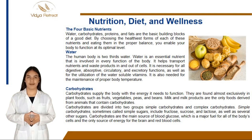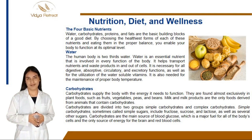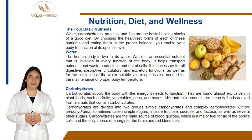The 4 basic nutrients: water, carbohydrates, proteins, and fats are the basic building blocks of a good diet. By choosing the healthiest forms of each of these nutrients and eating them in the proper balance, you enable your body to function at its optimal level.